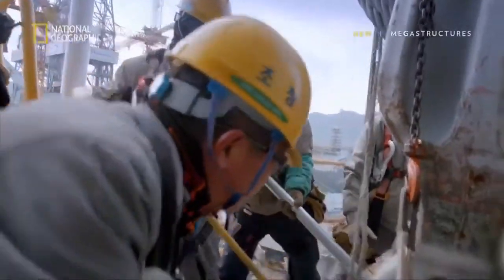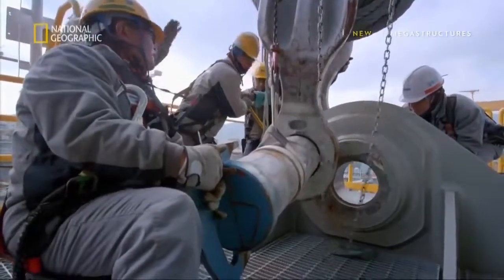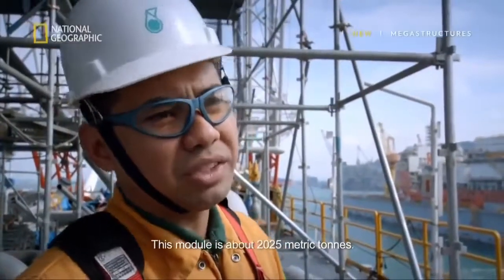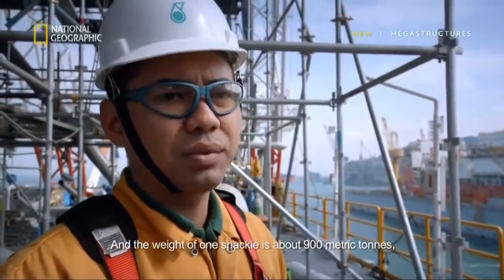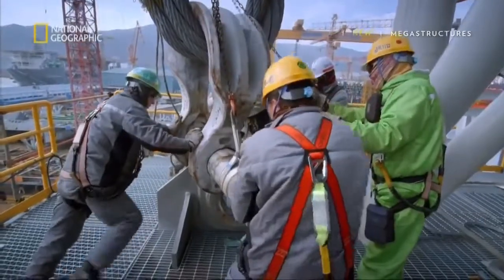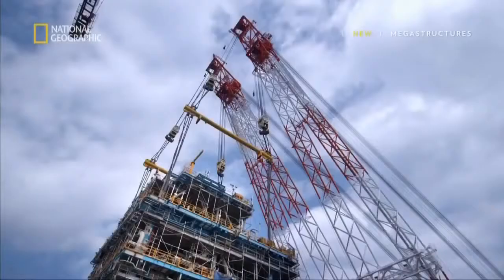To load the gigantic module onto the hull, the work crew first has to attach it to the crane with giant shackles. This module is about 2,025 metric tons, and 1 shackle weighs about 900 metric tons. It's a lot of weight to be balanced on a floating crane.